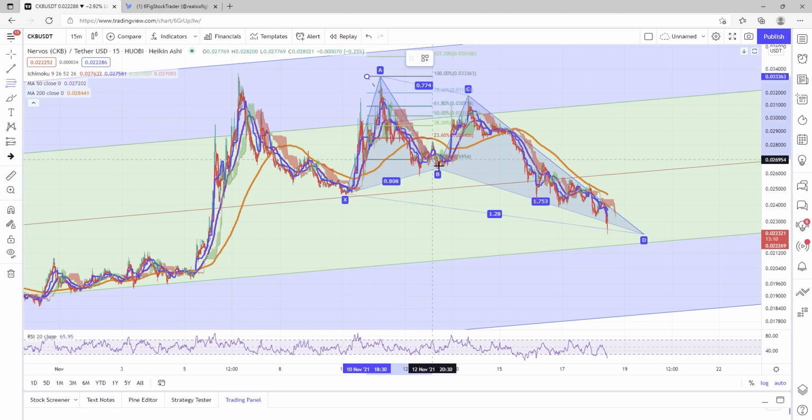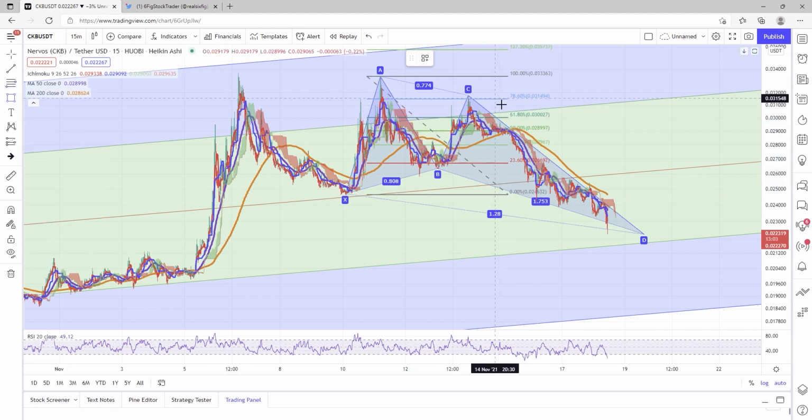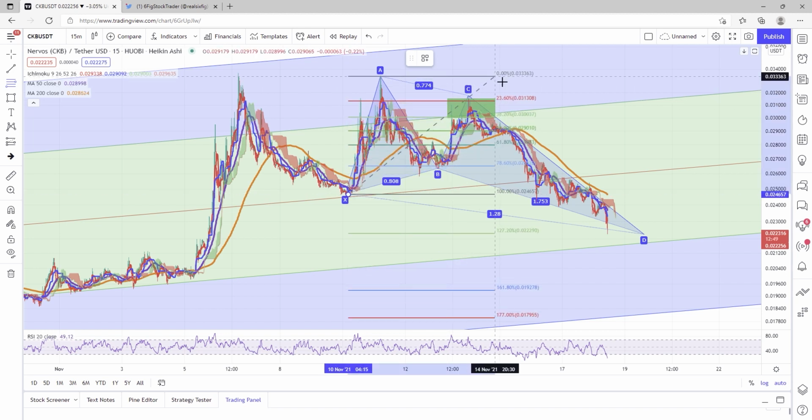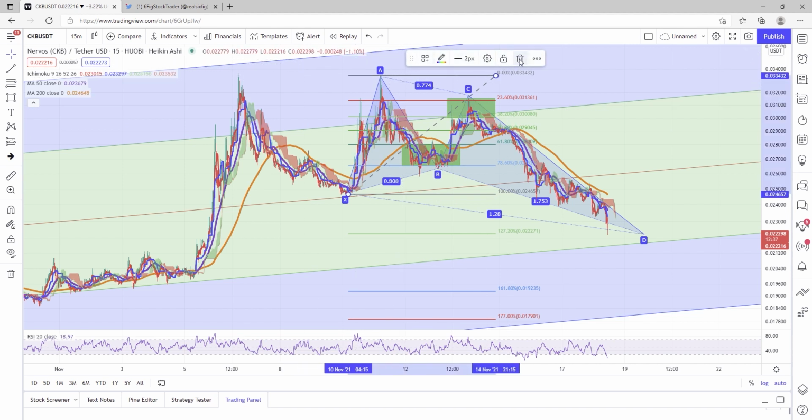What we're going to do is measure from A to X and really try to figure out where C is. And then we are happy that C fell right in this .786 to .618 region. So that is good. And then what we can do is measure from X to A. We can see price action is right in this .618 to .786 region, so that makes us happy there. And now this is confirming that we do have a Gartley pattern set up.